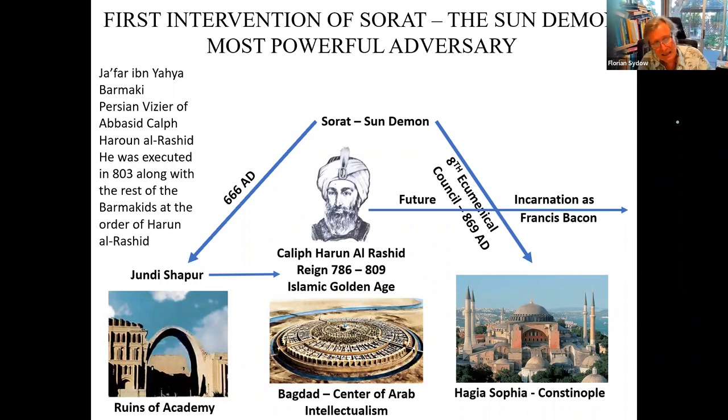And they brought the Persian religion, which was a sun religion, into this impulse of Islam, which was a moon religion, a lunar religion. And at a certain point, Harun al-Rashid had his vizier, which is Ja'far ibn Yahya Barmaki, he had him executed along with the rest of his family.